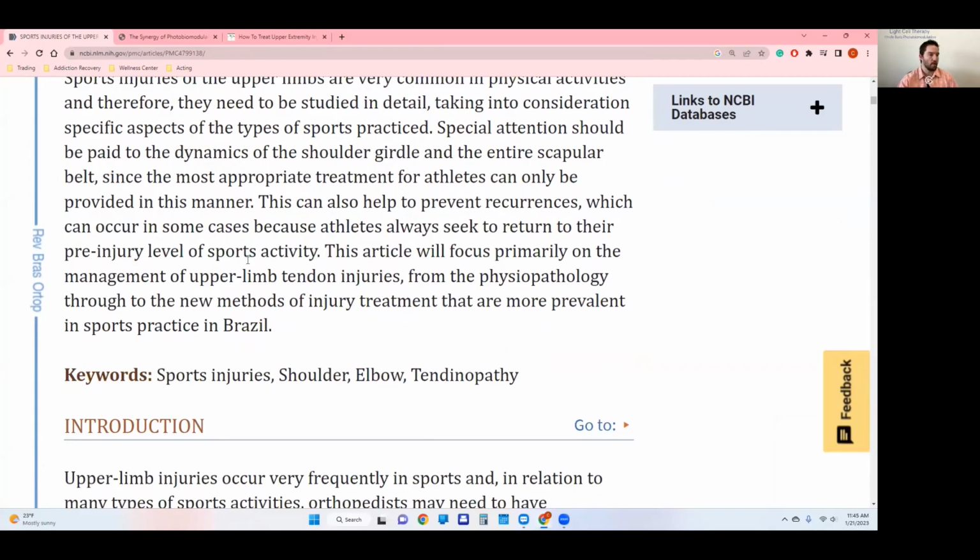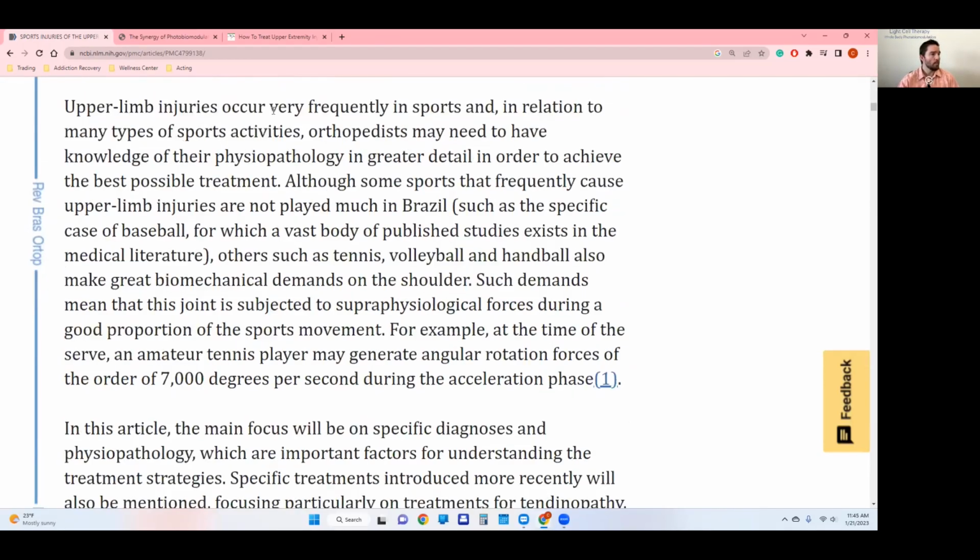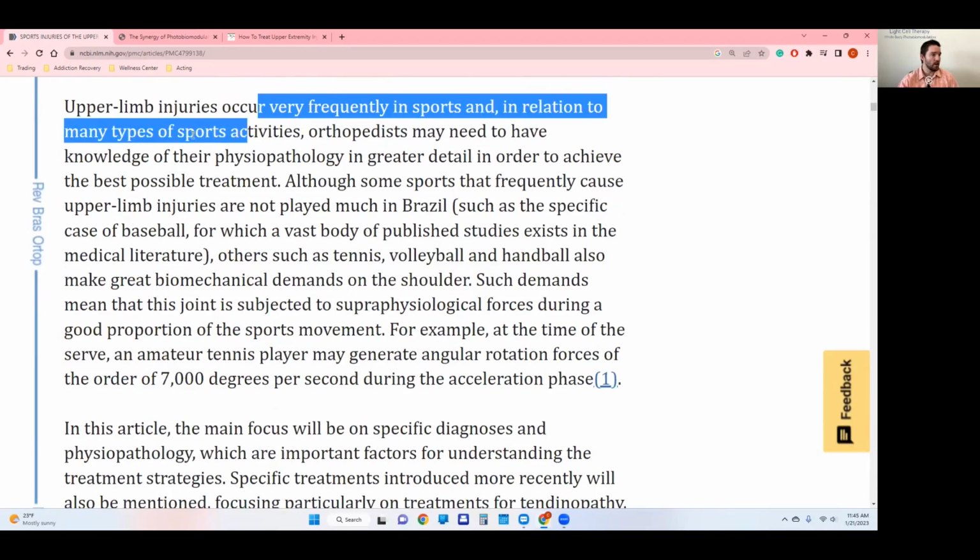This article will focus primarily on the management of upper limb tendon injury. So we're not going to go into any of this. This is just basically a little bit of facts about upper limb injury, so we have an idea of what we're looking at. Introduction. Upper limb injuries occur very frequently in sports and in relation to many types of sports activity.